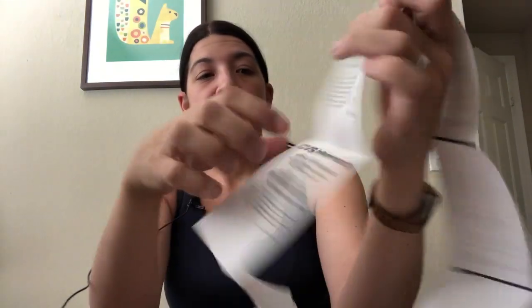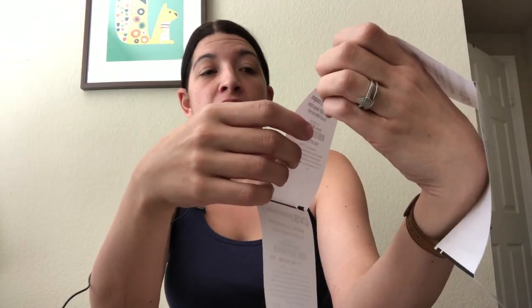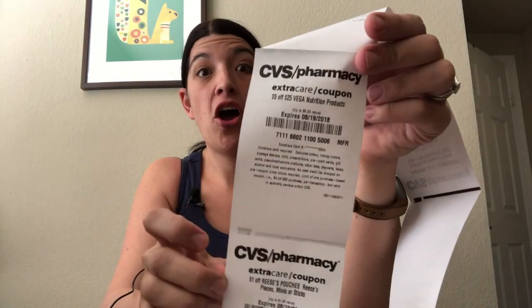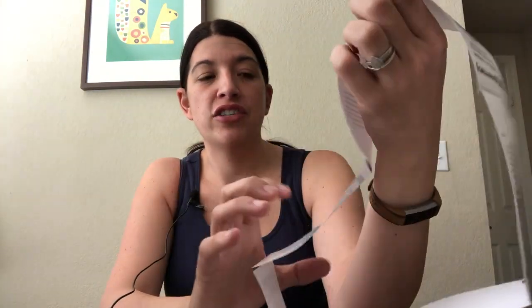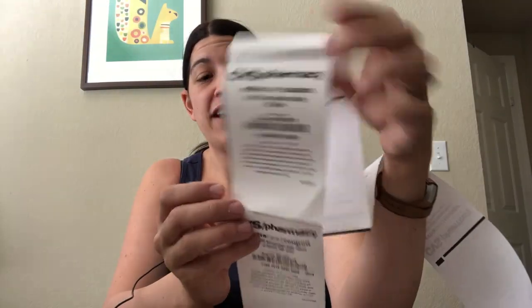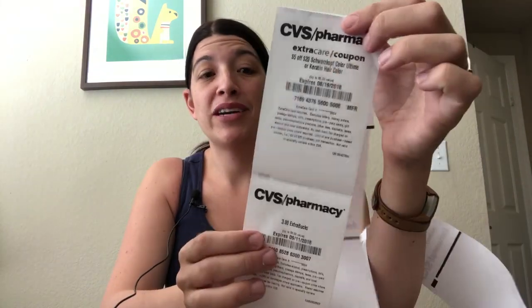I got $2 off $10 diapers, $5 off Lumify redness reliever eye drops, $5 off $25 Vega nutrition products, $1 off Reese's pouches, $2 off 2 Crest, $3 off $18 vitamins, $5 off $20 Schwarzkopf. That was an extra bucks after a deal from last week. And then I also had a $5 off $20 CoverGirl and a $4 off $15 cosmetics.